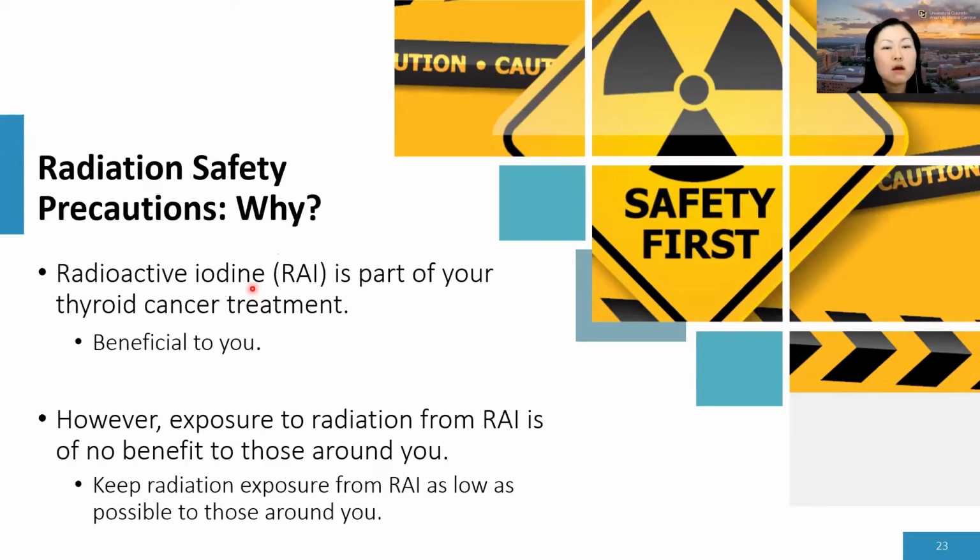Well, the radioactive iodine the patient is receiving is part of their thyroid cancer treatment. So we're giving the radioactive iodine because we know that it's beneficial to them. But if other people around them become exposed to radiation from the patient, then they don't get any benefit from the radioactive iodine. So we want to decrease other people's exposure as much as possible.